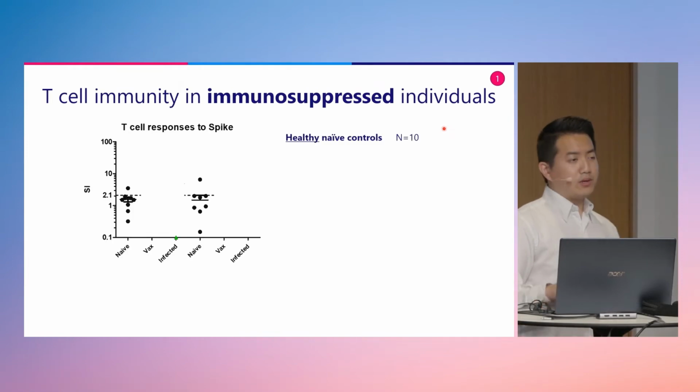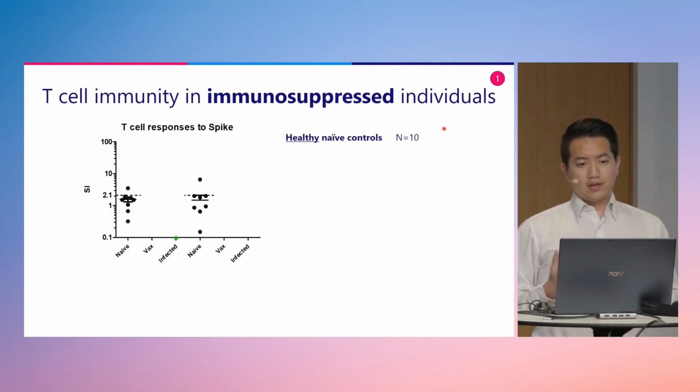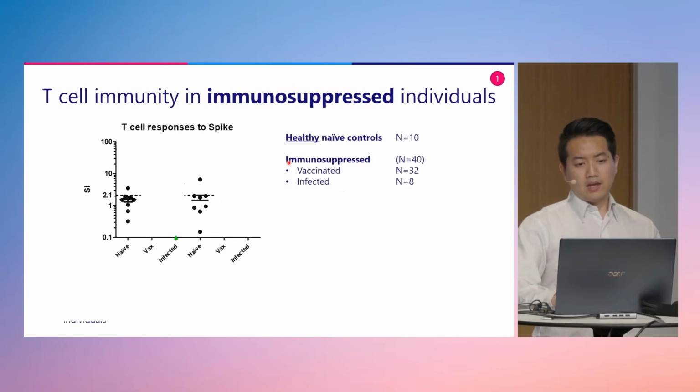So here, what I wanted to study is if in immunocompromised individuals, could they still have a T cell response to vaccination or to past infection? Here I'm showing you first the background level of people who were never exposed, so not vaccinated, not infected. We don't really see an activation of T cells yet. This makes sense. And the study group that we had in our routine work was over 40 people who had immunosuppression, and then those that had vaccination were 32, and infected was 8, at least in our studies.